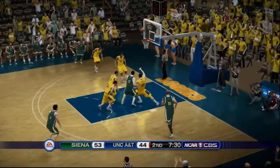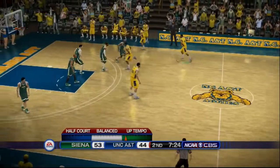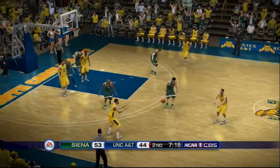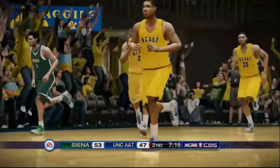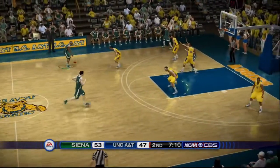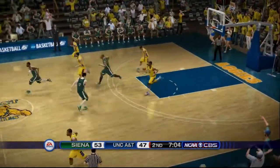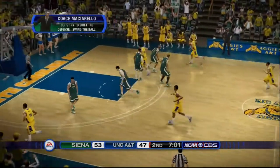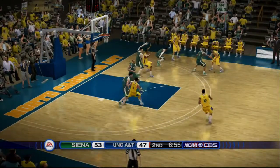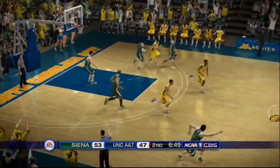Dump it inside. He attempts the trifecta. Can't connect from the three-point line. On the wing. He goes for three. Jump shot. He missed it. Get out and fill. We are at the 7 minute mark. They work the perimeter. He shoots from the corner, but he misses his target.